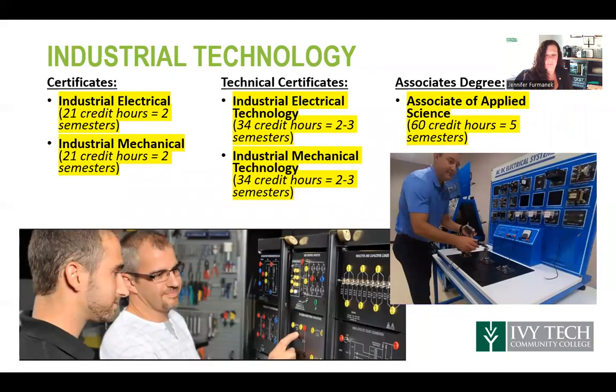Our largest program at the School of Advanced Manufacturing, Engineering, and Applied Science is our Industrial Technology program. It focuses on the industrial environment. Classes will teach students how to maintain and troubleshoot industrial equipment such as hydraulic systems, automation equipment, relay systems, and mechanical drives. They learn how to install machines, create motor controls, industrial wiring, and PLCs. You can take either mechanical or electrical concentrations through this program, depending on your desire.